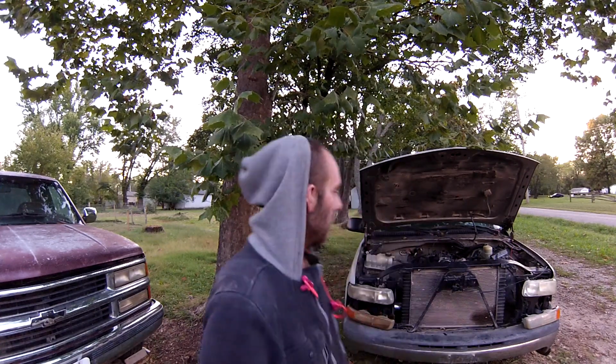New oil pump, stock cam that came out of... what did I... no, when I got it from him, it did come with a cam. Yeah, and it runs good. I'm glad I put bearings in it. I'm glad I put a good oil pump in it because it gets good oil pressure.